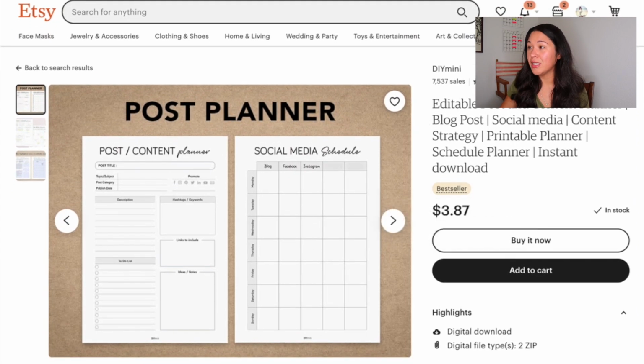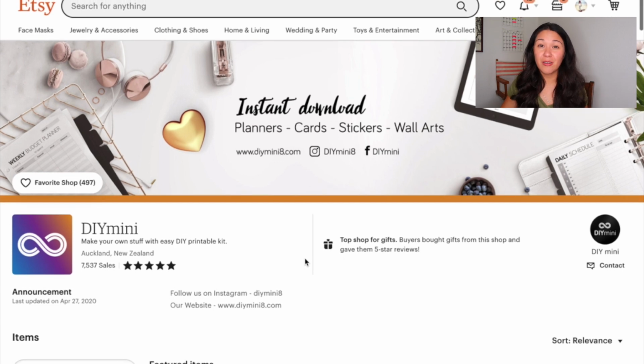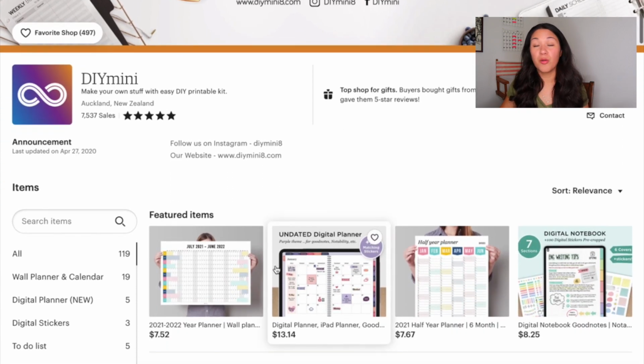Then I like to go over to someone else's store, and I want to be clear that we are not copying anybody. We're just seeing what sells well for people. We like to pay attention to the types of products they're selling, the way they're styled, the way they are promoting them, the words that they're using. These are all helpful when you're selling things. But right now we don't want to pay too much attention to that; we just want to pay attention to the types of products we want to create.